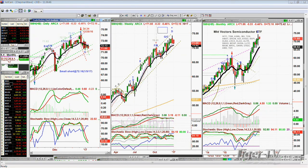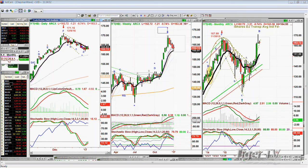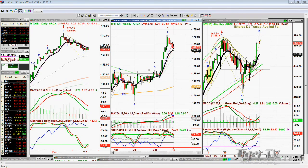If you're looking at, what was the other one I was looking at? Oh, the IYT I was asked about. IYT is the transportation index. It failed to rally. It's using the 9-period moving average as a barrier. And I suspect that this is a peak E. I'm waiting for tomorrow because I really can't put a down arrow until the MACD crosses negative in the weekly chart. But I'm thinking that this is it.